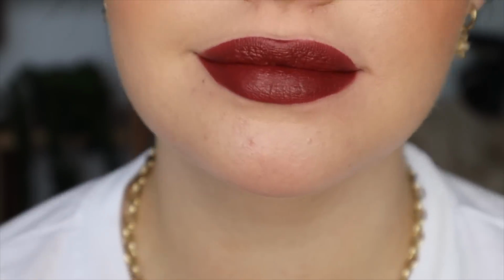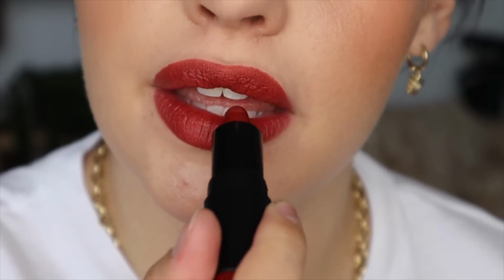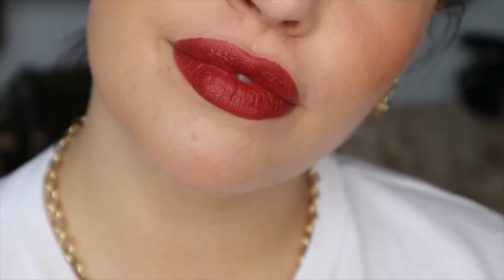I really like this formula because it literally feels like nothing on the lips, and I really like the size of the actual product itself. I find that it's very easy to make a crisp line around your lips, and you don't really need a lip liner to work with them. I have two shades here that I just adore. This shade right here is Ignited Lava.